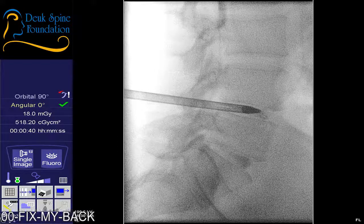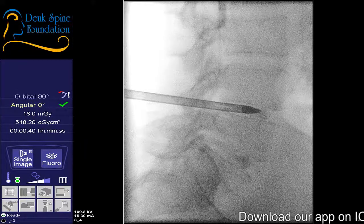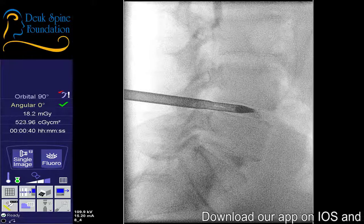Okay, we're inside the disc where we want to be. Bring the tube down over the dilator. I like to use a twisting motion so it doesn't catch on anything.